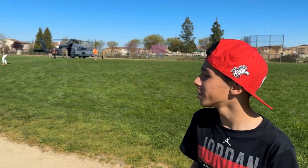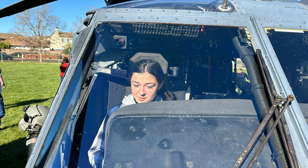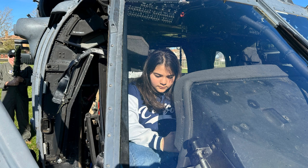It was a great experience. I got to go inside, see everything. I got to see the flares, the guns inside they had carried. It was amazing.